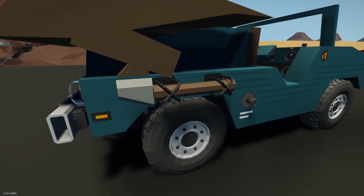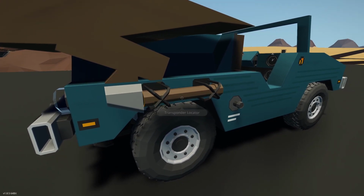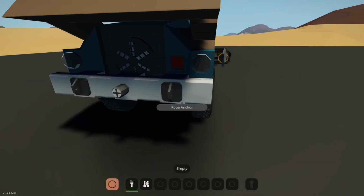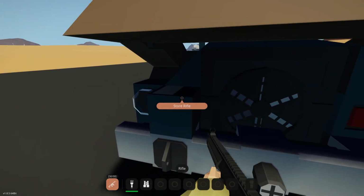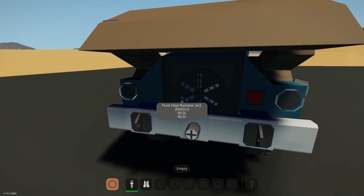There's a really cool way to do this. XML the pipe through the transponder locators. It looks like it's roped on for a shovel or a hatchet. So really cool. Some lights on the side. What's this? Rifle compartment. That's really cool. I like that feature. We won't be shooting today, but that's pretty cool to have a rifle compartment.